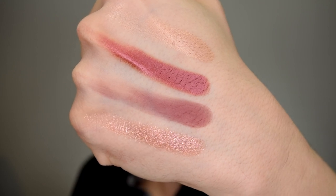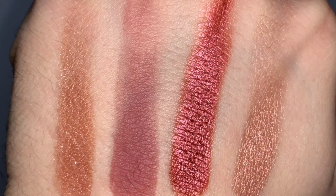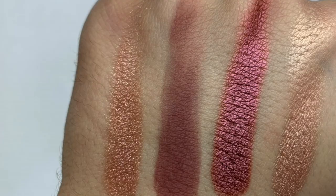I will go ahead and insert photos of the swatches, one with flash here. And one without flash here.